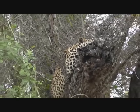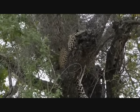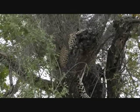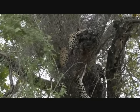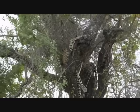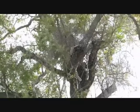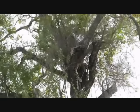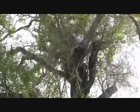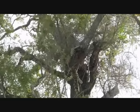What else have we seen Karula on? I've seen her on baby kudu. I'm trying to think what other antelope I've seen Karula eat. Impala, nyala, steenbok, duiker, kudu. Have I seen Karula on a baby wildebeest? No, I have not. Bushbuck, of course, another antelope we've seen Karula and the cubs eat.